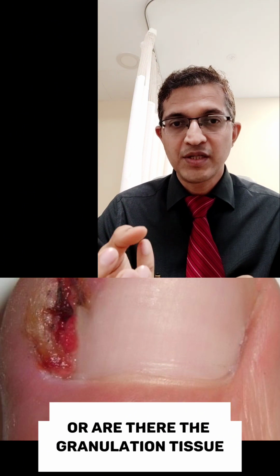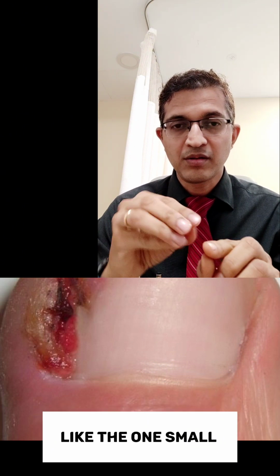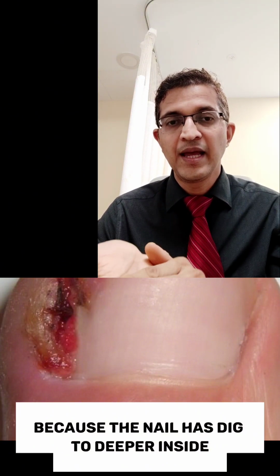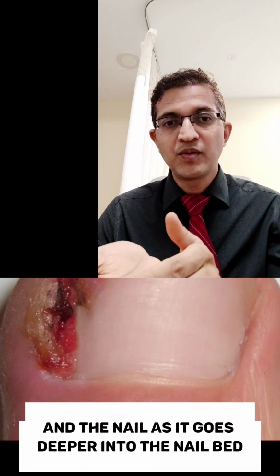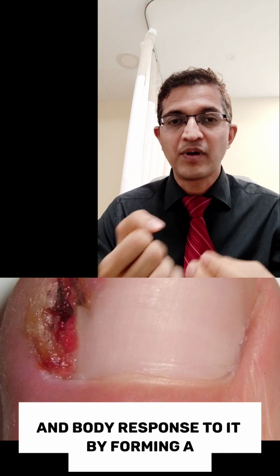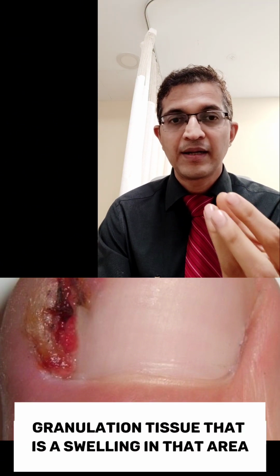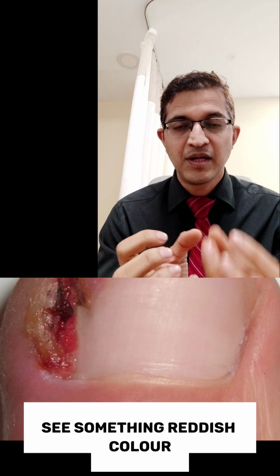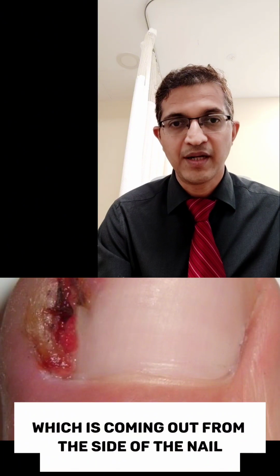or there is a granulation tissue, a small outgrowth you will see on the side of the nail. Because the nail has dug deeper inside, as it goes into the nail bed, it gives a foreign body type reaction, and the body responds by forming granulation tissue, that is a swelling in that area. So you can see a reddish growth coming out from the side of the nail.